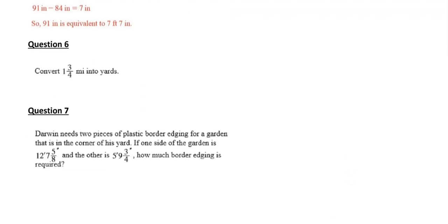Let's convert 1 3/4 miles into yards. What I would recommend doing on this one is changing this into a decimal. Do we know what 1 3/4 would be written as a decimal? Yeah, that would be 1.75. That's going to be nicer to deal with, and I can type that in my calculator. So I'm going to say 1.75 miles.